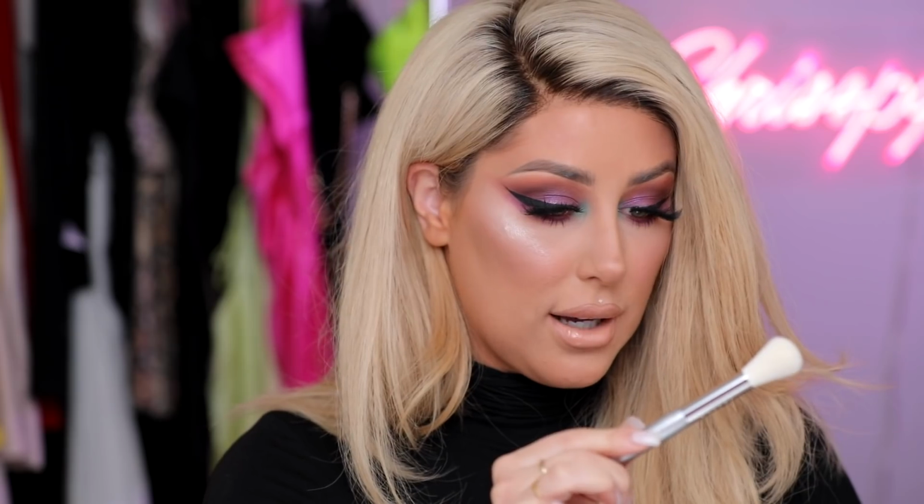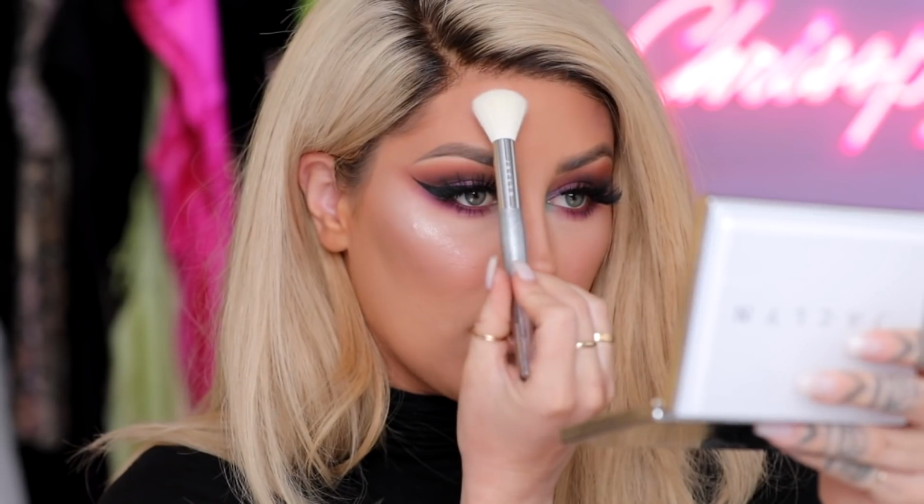Okay, so next I want to take this shade, Do Me. This is the Luminous Powder. This one is more of a soft highlight for all over the face. Again, this isn't something I would typically do because I have a lot of texture, but this is a mica powder, so it has a blurring effect. I'm really excited to see how it looks on the skin. I'm going to take the bigger brush, the J01 brush.